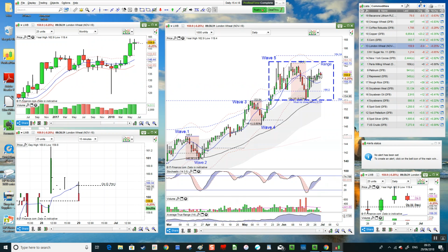Let's pop down into the daily. We'll pop into the pro real time. We've identified on this chart here our swings. We've obviously had 1, 2, 3, 4, 5. Our primary target was up here at 164. We're live at the moment. What are we trading at the moment?